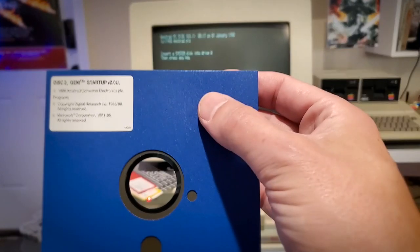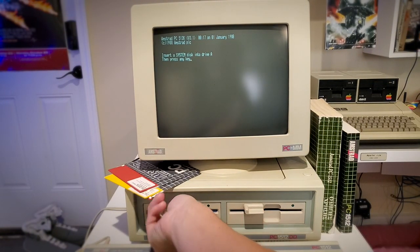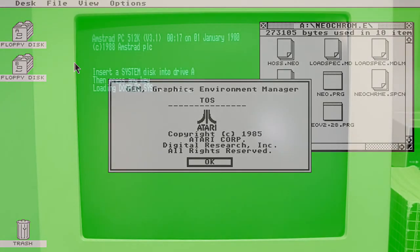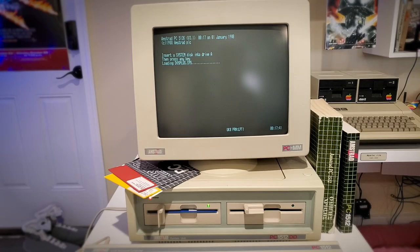Now, Amstrad licensed Digital Research's GEM operating system, standing for Graphical Environment Manager, and you'll have seen a version of it in the good old Atari ST. And if you think it looks more familiar even than that, well, yeah, Apple went on to sue Digital Research, forcing them to change several features in GEM version 2.